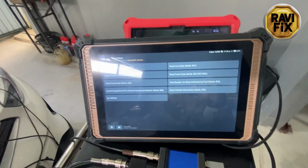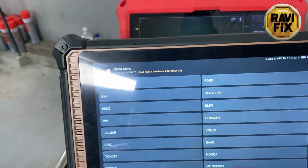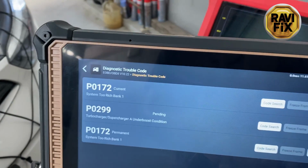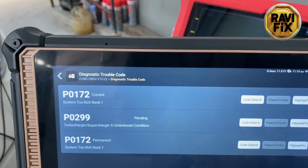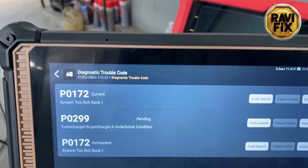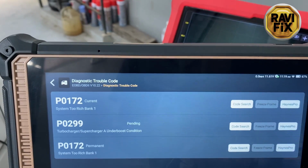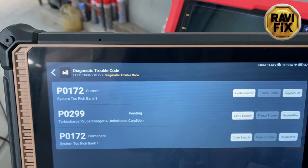As always, I hooked up the scan tool and got the health report. I would like to tell you that I have already diagnosed the issue and I just need to demonstrate it for you. So I will show you the fault codes on this car right now. P0172, system 2 rich, and P0299, turbocharger under boost condition. As I told you earlier, the dealership changed the turbocharger actuator in order to get rid of this P0299, turbocharger under boost condition. I'm not going to chase that fault code.